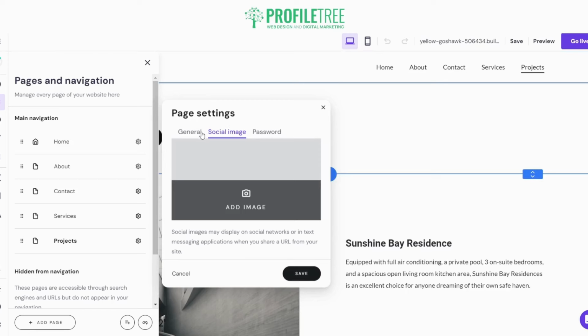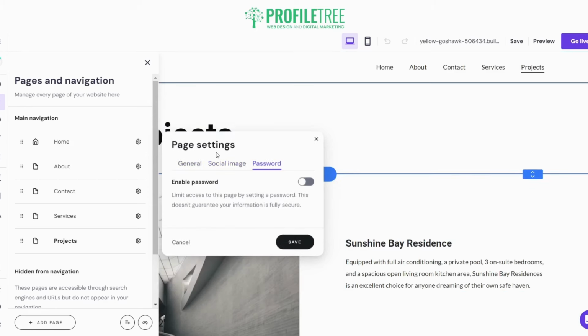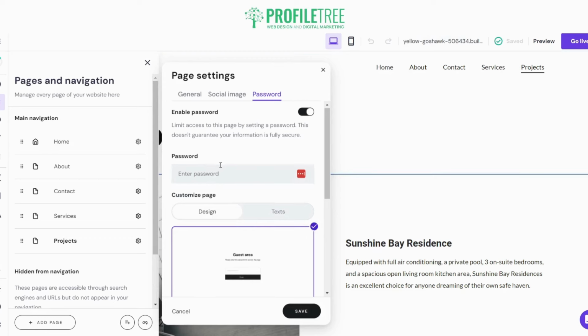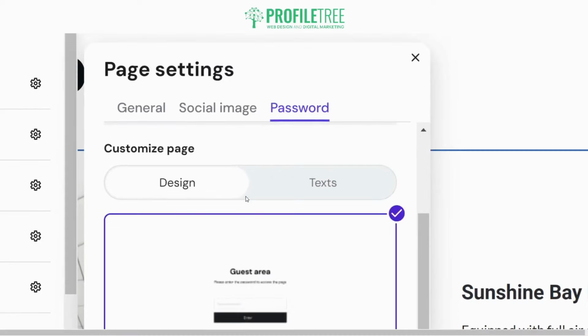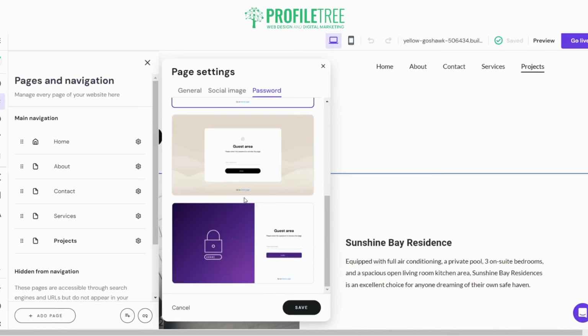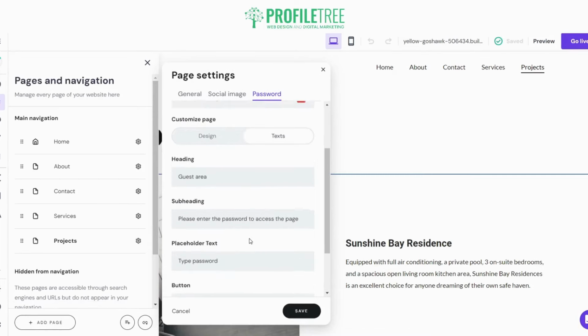So you do have some social images that you can add into it. These are all primarily to do with when you are sharing it throughout the entire site. You've got a social image there. Now you can have each page password protected, so depending how you're building your site, especially if you're maybe creating a photography site and you want certain clients to see a page but no one else, then you can limit it to having a password. You can have that password on here, and then depending on who you give the URL to, then that means that they're able to access it. You'll get a design there, as you can see, like a guest area sort of place where you can include that password. So there's design and then there's text.